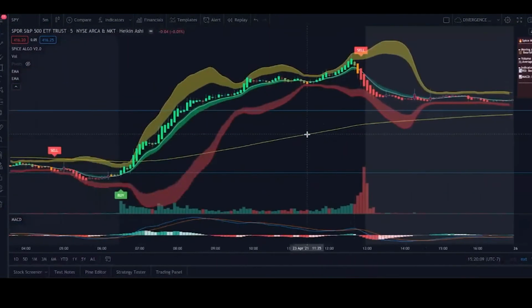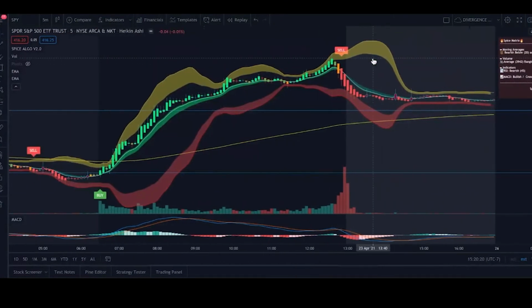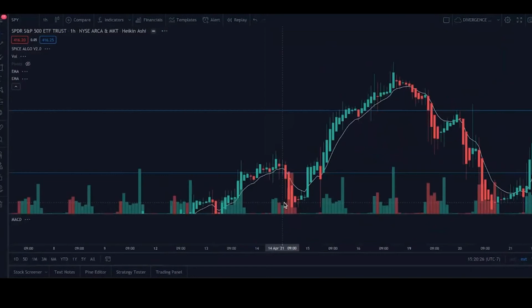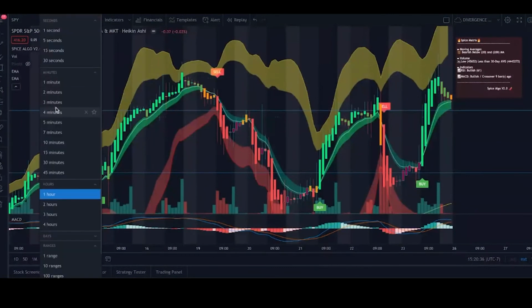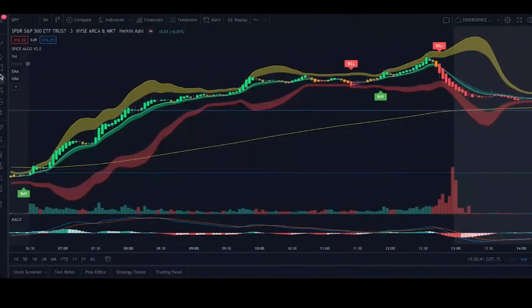So what time did you buy the option? I bought it on the 1 minute chart at the very peak, like right here. I was thinking it was going to go higher. I think I might have bought it one candle before. But I really do think with earnings this week, with Tesla and Microsoft, it's going to go up higher.